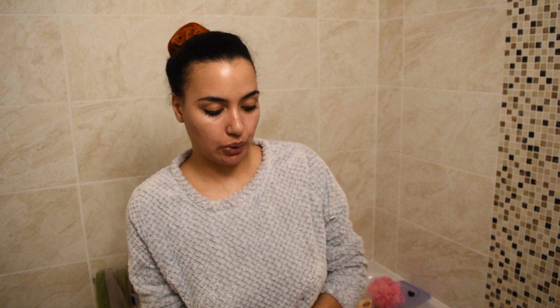So for now, that is it. That's the skincare. It's pretty simple and effective. So my skin now feels plump, moisturised, and I know that the Retin-A is getting to work too.